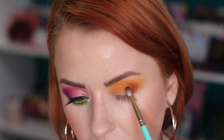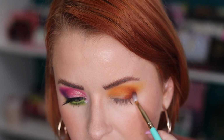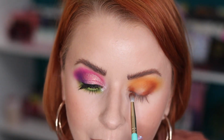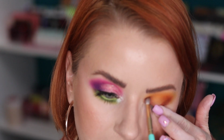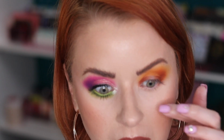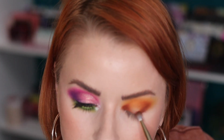Yeah, I like that a lot. Just so effortless to blend these shadows. So effortless. Very, very beginner friendly as well. I know it's probably a little overwhelming with the 30 shadows, but Juvia's Place has a really nice formula that pretty much just blends itself. So if you're new to makeup, or maybe you're just new to Juvia's Place in general, and you just want to try a lot of the shadows, and so far this palette is performing well, it might be one to consider.